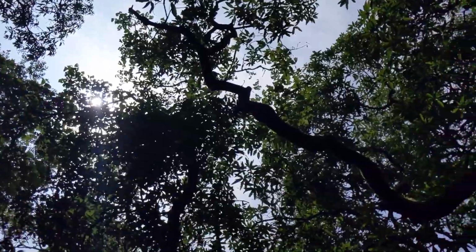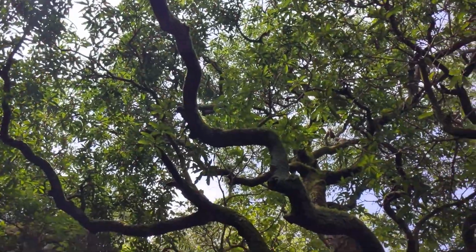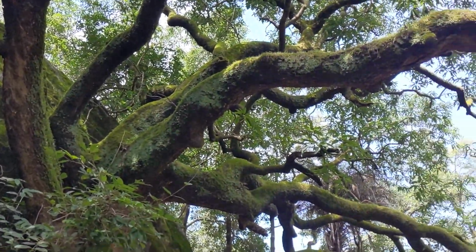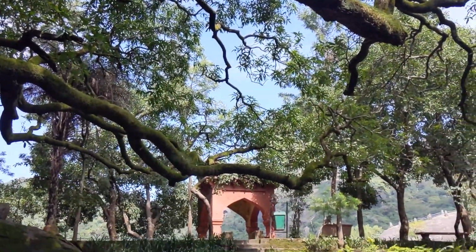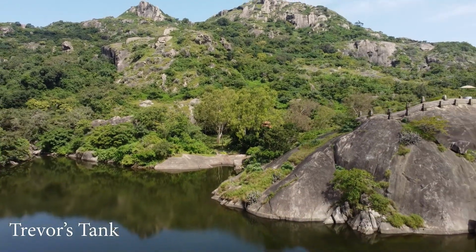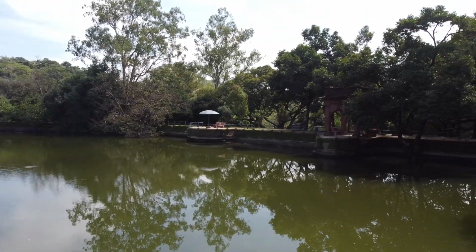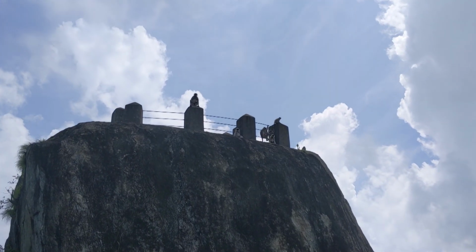There is also a small wildlife sanctuary which is located near Nakki Lake in Mount Abu. It is near to the city center and has a small forest trail leading to some rocky mountains and cliffs from where you can take amazing photos of the entire place. From the top you can see the entire reservoir filled with water. However, I did not come across any interesting animals in the sanctuary except for wild monkeys.